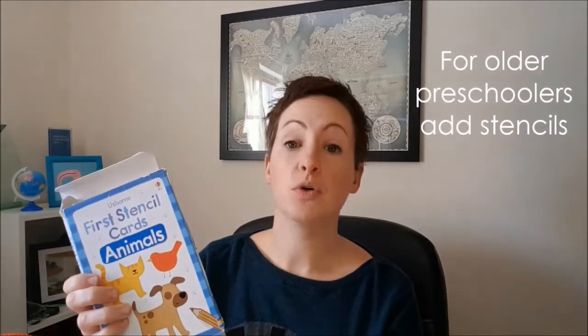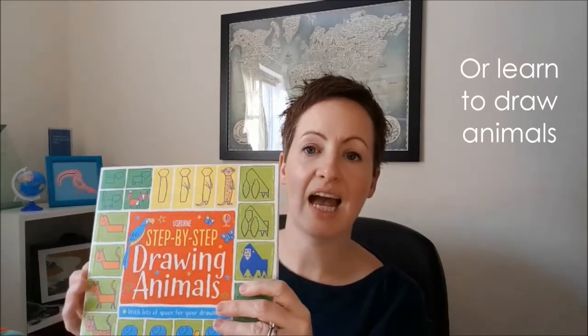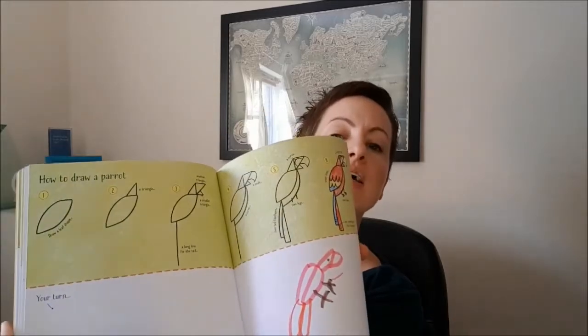And these are great stencil cards. Usborne again, I should have shares in Usborne, I swear. And these are really good from, I think, probably about 3, maybe even younger. You can go around those, and then you can start to colour them in and decorate them any way that you want. And then this was actually a present. And this is fantastic because it shows you how to draw the different animals. So there you go. That's how to draw a parrot. And honestly, I've been joining in on some of these. I can't draw a parrot to save my life. But I think those are fantastic. They're really fun to do on flights.